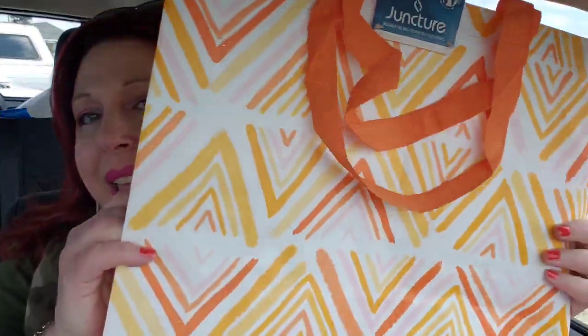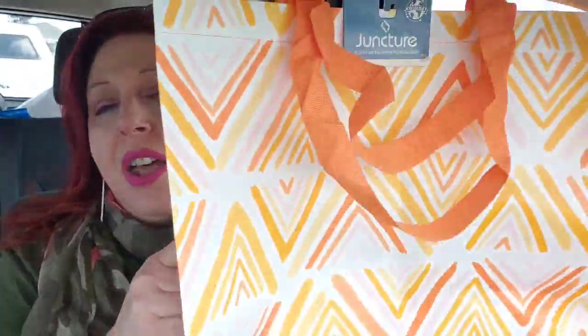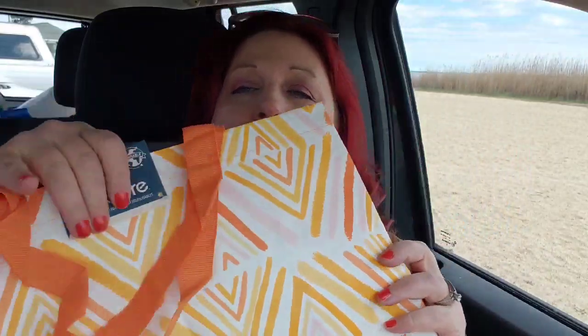And then look at this happy bag of sunshine. Just look at that. You could bring it with your extra stuff, maybe your beach towels. It's just a beautiful shopping bag. I cannot resist a good shopping tote.